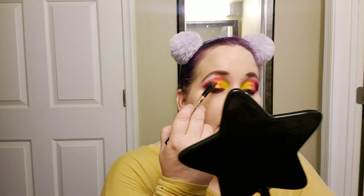I think I sprayed my brush too much. Is that possible? Because that's what I did. Yeah, that is a really glittery color. It just kind of goes everywhere when you try to go into it, unless you spray your brush. So I definitely recommend doing that.